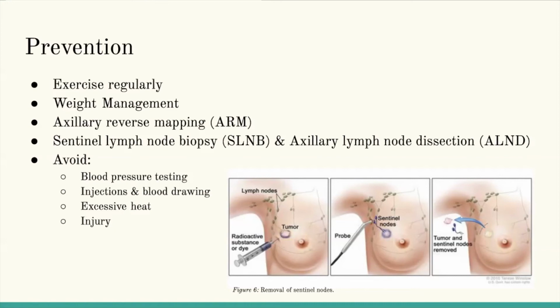ALND is simply the removal of axillary nodes with suspicion of cancer. The least amount of node removal is ideal as it reduces a person's risk of developing lymphedema. And here is just pictured the process of removing the sentinel nodes, where the dye is injected, which then allows them to identify where the sentinel nodes are. And then through surgical removal, they're able to remove and evaluate those nodes.